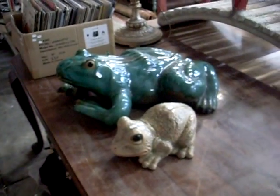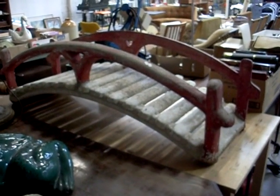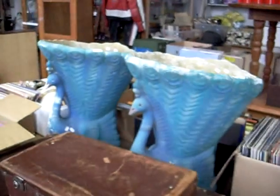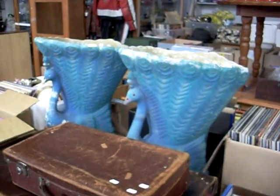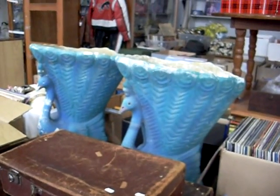These are nice, the big garden frogs, and love the big garden bridge there. Big heavy bit of concrete to go over your little fish pond. Really cool. Speaking of cool concrete garden things, look at this pair of peacock planters, they are bloody amazing. Really cool bits. They're in good original condition for their 1950s age. Be interesting to see what they sell for this week.